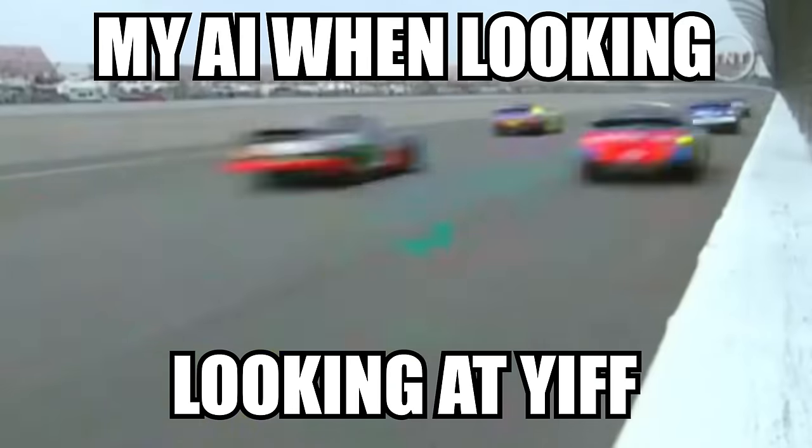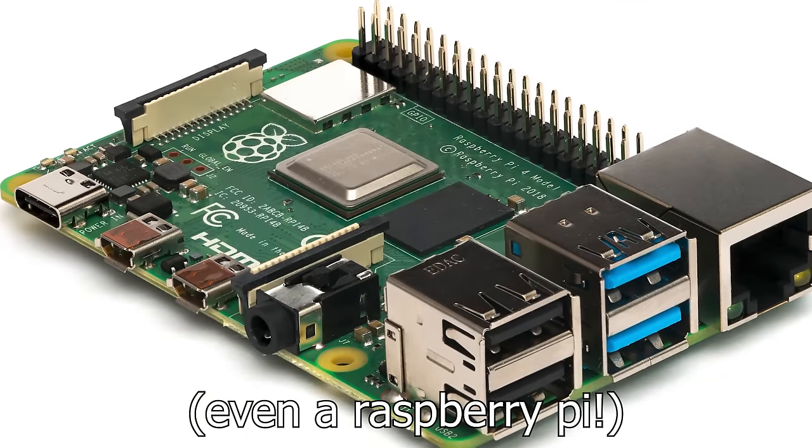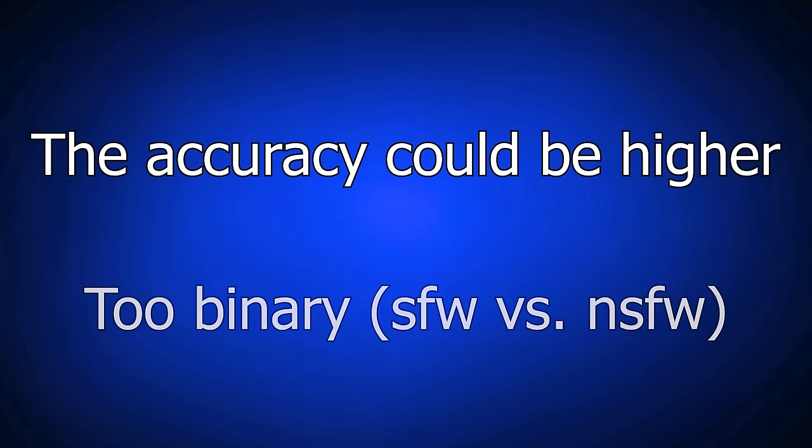Now, I'm very satisfied with this AI. It is super performant, and it's very small. It can be run on almost anything. But there are some drawbacks. The only two big issues I can think of is that the accuracy could be better, and it's too binary.